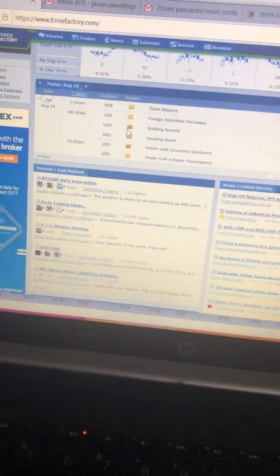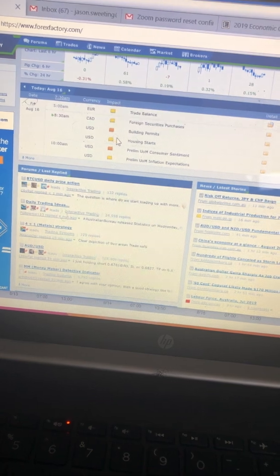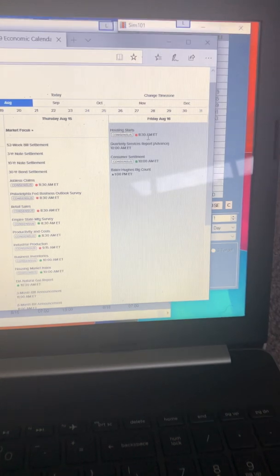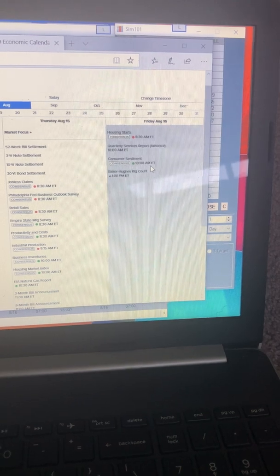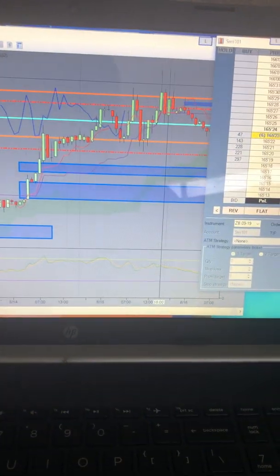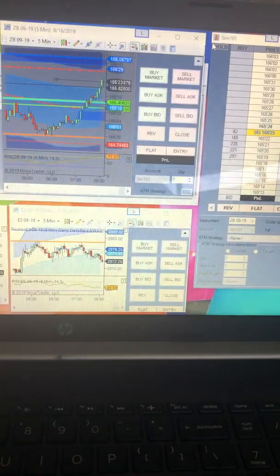Forex Factory has 5 o'clock, which is the Euro trade balance. We have no red folders, but we do have some announcements. There's building permits and housing starts at 8:30, and then we have preliminary UM consumer sentiment and inflation expectations at 10 a.m. Let's check the economic calendar of Econo Day. We have our housing starts at 8:30, quarterly service reports at 10 a.m., consumer sentiment at 10 a.m., and Baker Hughes at 1 p.m. That's Econo Day and Forex Factory. I like to always keep a look on them just because they give great information.